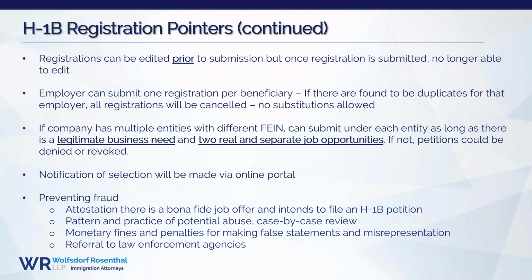Well, the USCIS says in many of their literature that they handed out, or just information that we've read, that there is going to be an attestation when you register that there is a bona fide job offer and there is an intention to file an H-1B petition. So if there's a reason why an employer can't file the H-1B petition, even though they received a selection notice, as long as there's a legitimate reason why it wasn't filed, maybe the individual decided they weren't going to stay in the US and went back home, then that's fine.